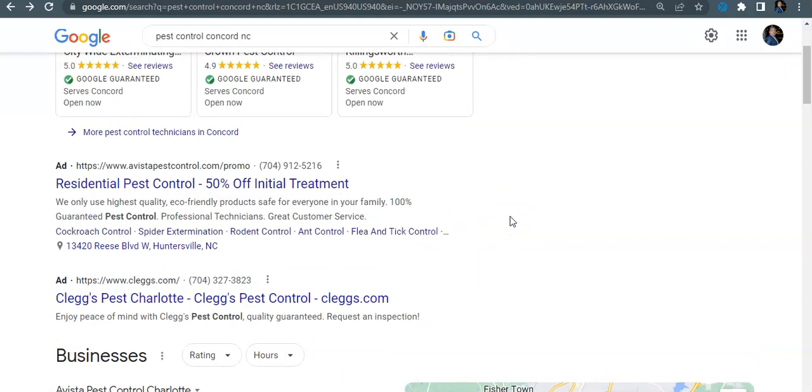The next one down is the pay-per-click ads. These have their own pros and cons. Pros, it's another way to get on the first page.